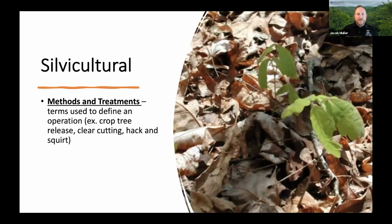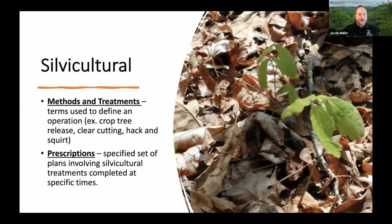Okay. So often what we think about when we talk about silviculture is a set of treatments. We might only know a handful of different treatments, but oftentimes those treatments are part of a larger plan, a management plan. Some of those treatments include what we'll talk about today, some crop tree release, different mid-story removal, which is part of a larger system, part of a prescription. So a silvicultural prescription is a series of actions and a set of plans that take us from where we're currently at, and then we have these silvicultural treatments, and hopefully it helps get us to where our goals are in the future.